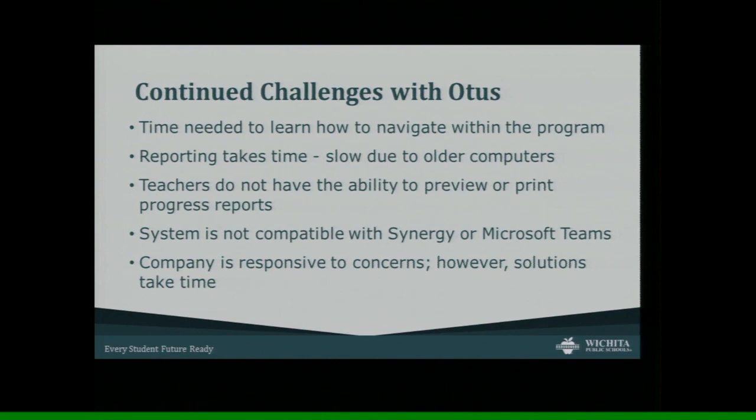That's one of the reasons that we're offering additional professional learning, to ask questions and have people have time to do that. The other thing that we're struggling with is we have computers in some of our buildings for our teachers that take a while for the OTIS system to load, but we're working on that. We think that when those new computers are in place it will be better.